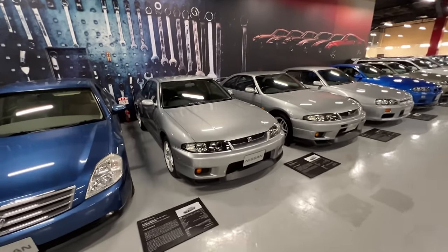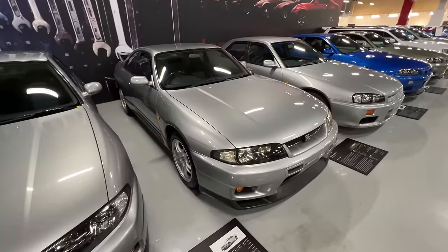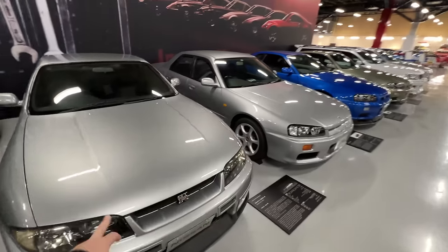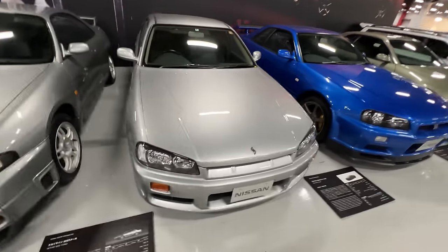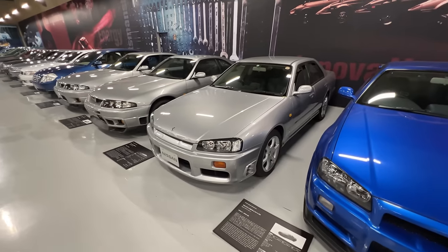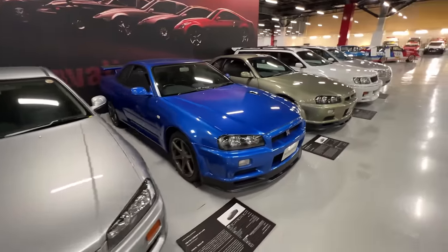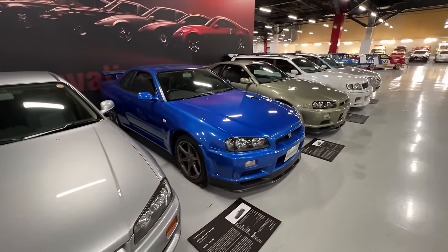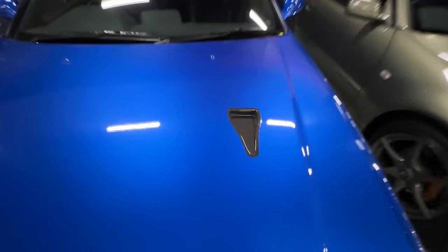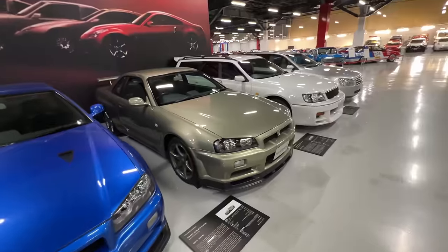This was the Autech 40th anniversary version, four-door, which followed the unveil of the R33 GTR in 1995. This is actually a 1997 model. And then we move on to the R34, which came out in 1998 in ER format, so four-door and two-door. And then, of course, 1999, the release of the R34 GTR. This is actually a V-Spec 2 from 2000, which, of course, came with the carbon fiber hood with integrated NACA duct feeding the turbos all the way to the very end.